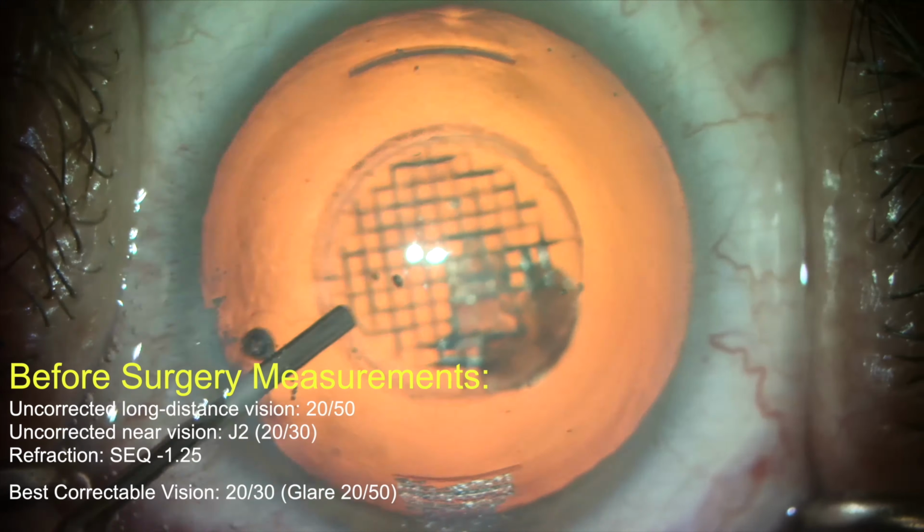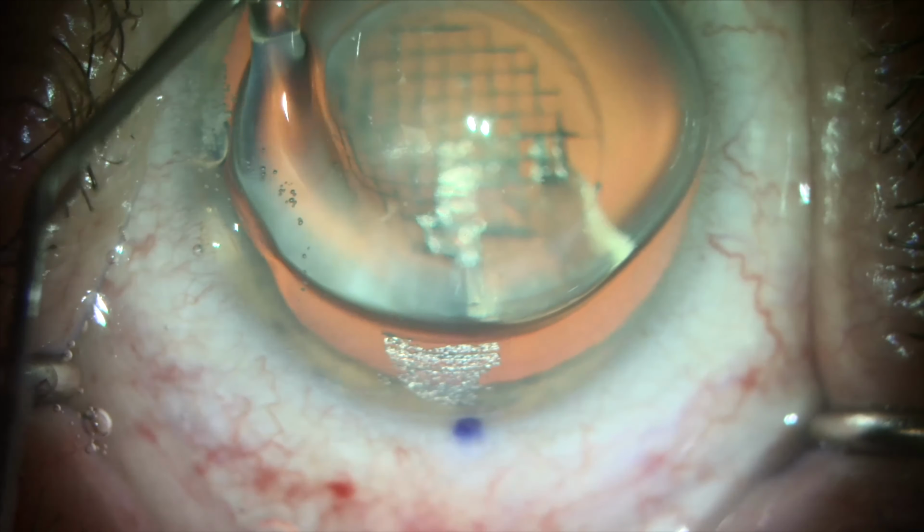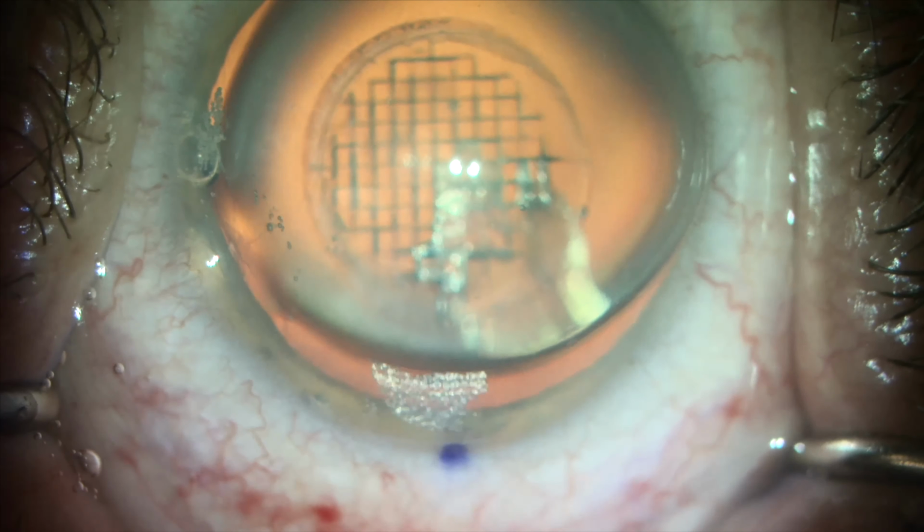The mission plan is to remove the cataract and place a Symphony lens implant to enable him to see far and near with minimal use of glasses.